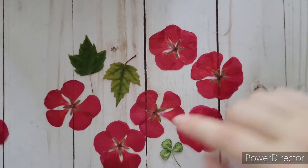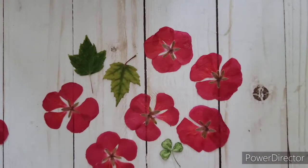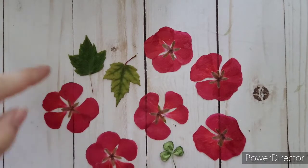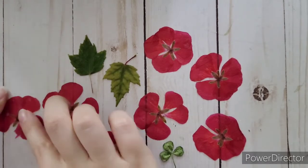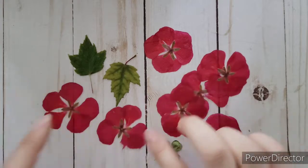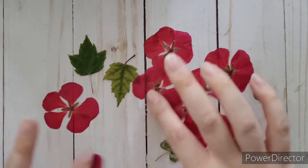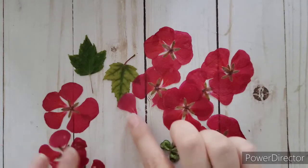But overall, you know, I did get 1, 2, 3, 4, 5, 6. Although one of them, one of the petals tore off. But I think I can just trim it off and it'll be fine. Oh, it was this one right here. I could just trim that off. Or some of them, the petals came off, I can use the individual petals.